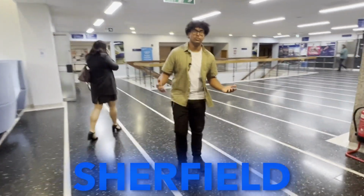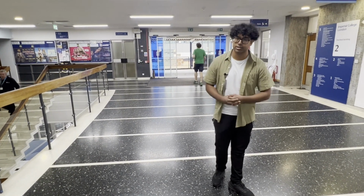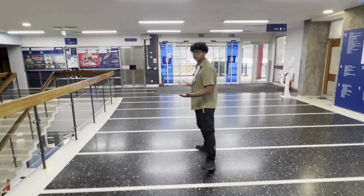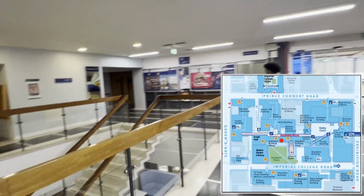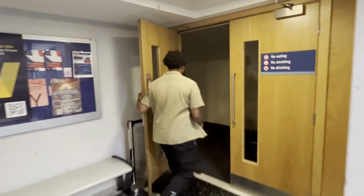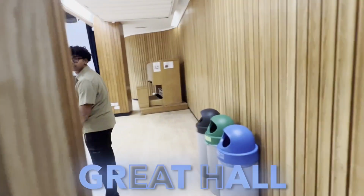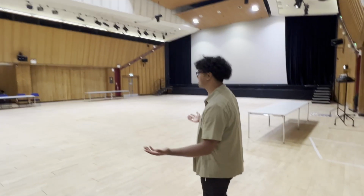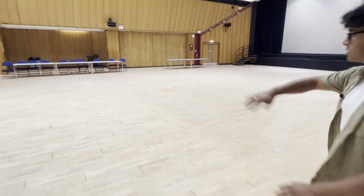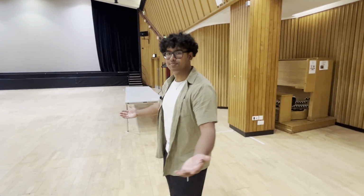And now we come out onto the Sherfield building, which is the main centre for administrative inquiries, as well as some pretty nice places to study on higher floors. And behind us here, we also have the Great Hall, which is where we actually have most of our exams. I'll show you if there's nothing going on. I hope there's nothing going on. Okay, there's nothing going on, but they're set up for some kind of event. But yeah, usually this is aligned with the horrifying image of desks all laid out in a matrix. So yeah, this is the Great Hall.